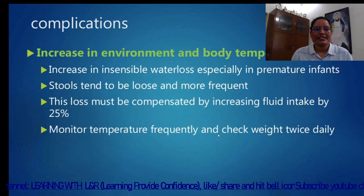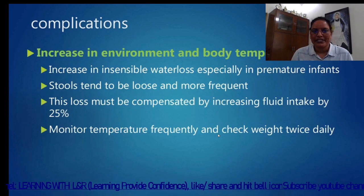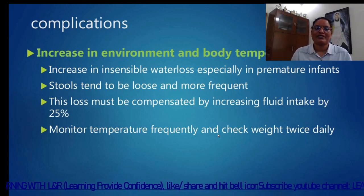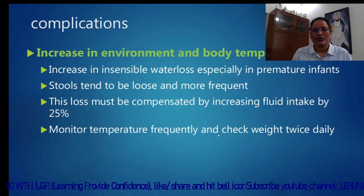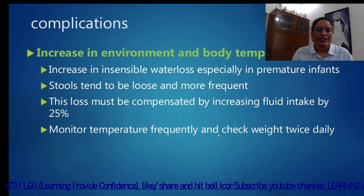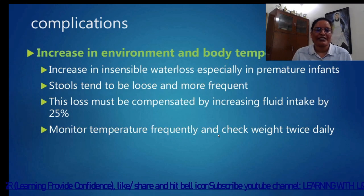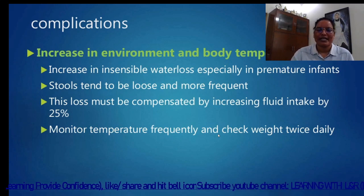Then complications: increase in environment and body temperature, increase in insensible water loss, especially in premature infants. Stools tend to be loose and more frequent. This loss must be compensated by increasing fluid intake by 25%. Monitor temperature frequently and check weight twice daily.